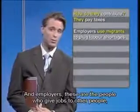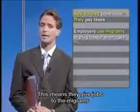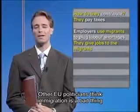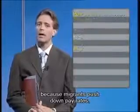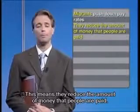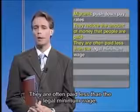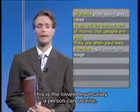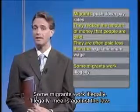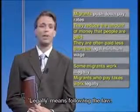And employers, these are the people who give jobs to other people, use migrants to plug labor shortages. This means they give jobs to the migrants because there are no local people to do the work. Other EU politicians think immigration is a bad thing because migrants push down pay rates. This means they reduce the amount of money that people are paid. How do they push down pay rates? They are often paid less than the legal minimum wage. This is the lowest legal salary a person can receive. Some migrants work illegally. Illegally means against the law. Migrants who pay taxes work legally. Legally means following the law.